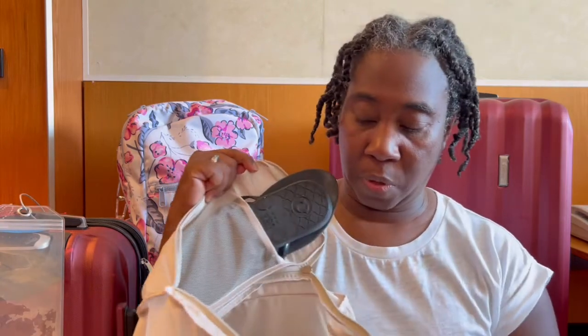And in this one, of course, the one I love the most is my cruise dresses. I will be having another video of some of the dresses that I wear and bring along. So this has my dresses in it. Another thing I do is I put all my shoes in a packing cube. So this one has my regular sandals that I wear, and then I also have one for my dressier shoes to go with my dresses.